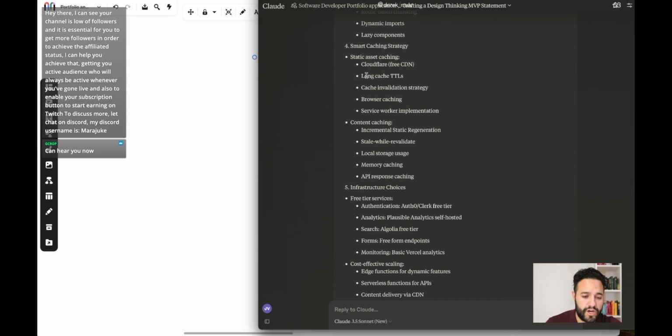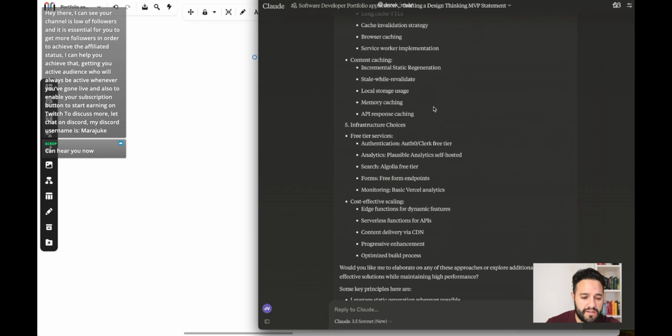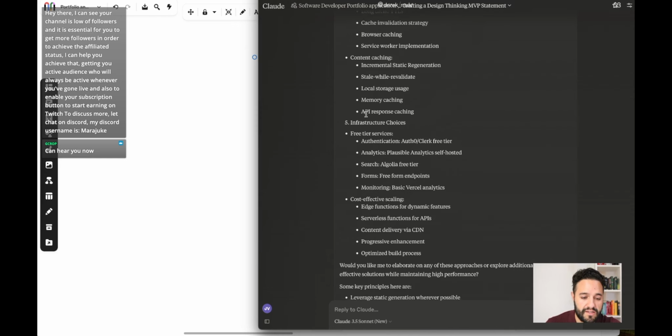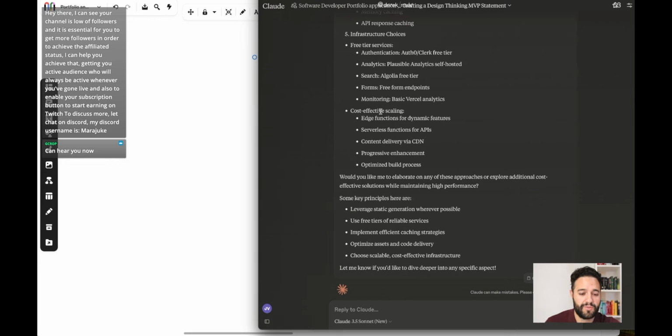There are some trade-offs to having long cache TTL. Cache and validation strategy would actually solve some of those. Browser caching, service worker implementation. Okay. Incremental static regeneration, stale while revalidate. I'm actually somewhat impressed with some of these ideas here.